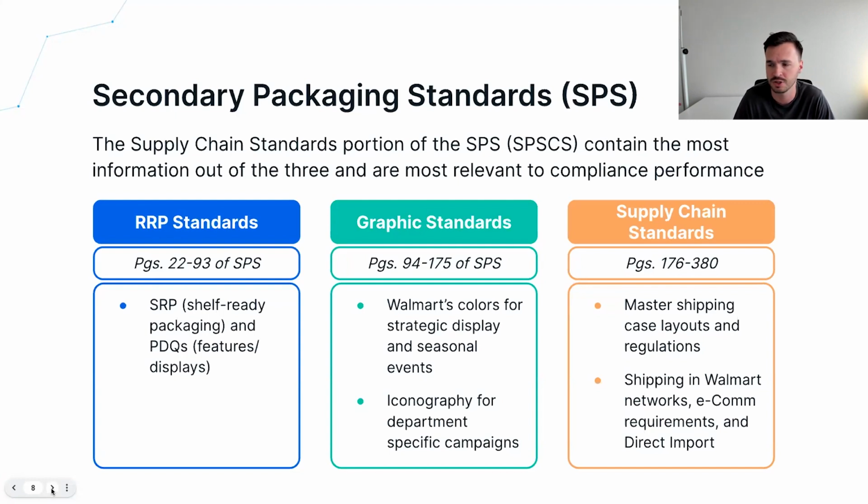But yeah, so this is 22 through 93 of the SPS, that specific kind of packaging. And then the graphic standards, again, that's the colors, strategic display stuff. That's 94 through 175 with SPS. So these are taking up a pretty significant chunk of the book itself, and they are important to a lot of people. A lot of people's whole jobs revolve around 1 or 2 pages of those sections.